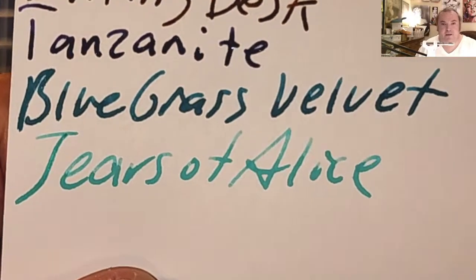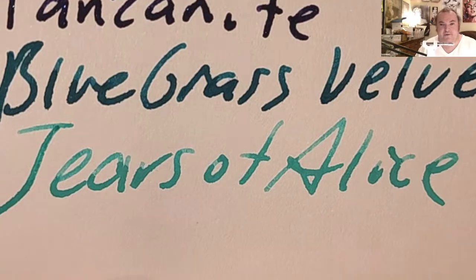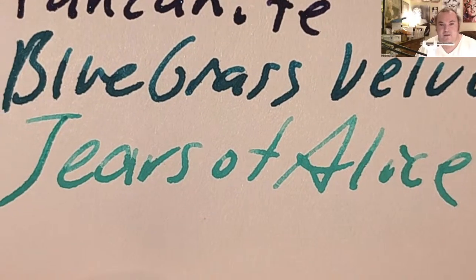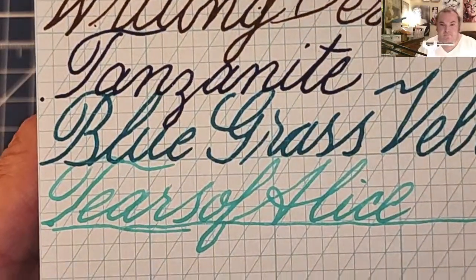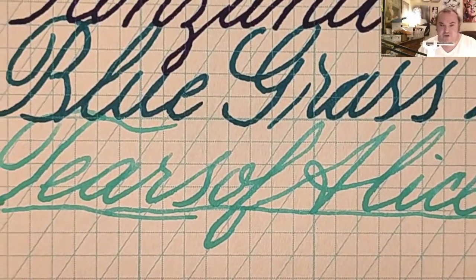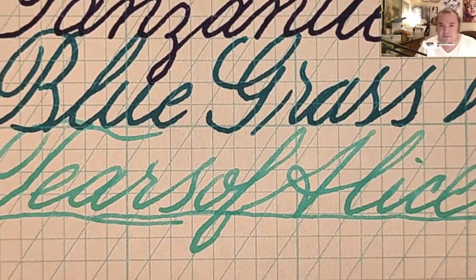HP Premium, 32 pound copy paper. Beautiful shading, a tiny bit of micro feathering. A little bit of ghosting. This is JNB Copperplate Graph Pad from JohnNeilBooks.com. Beautiful shading, no feathering, one little tiny bit of bleeding, and a little bit of ghosting.